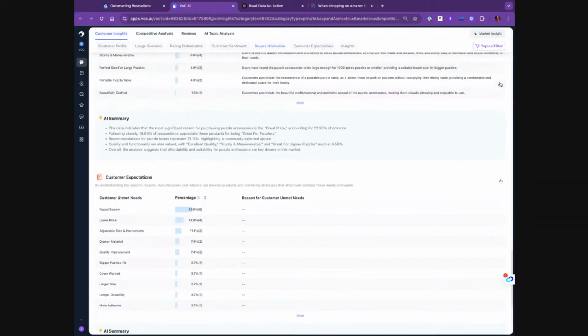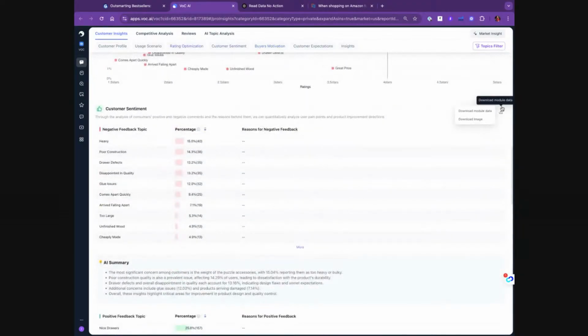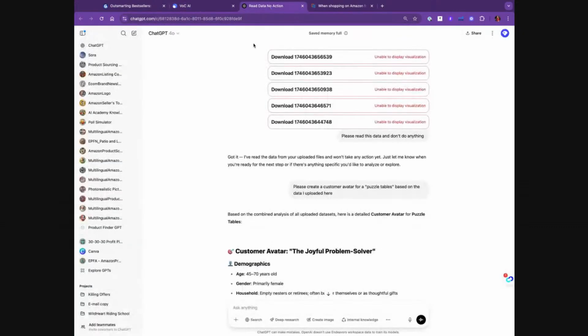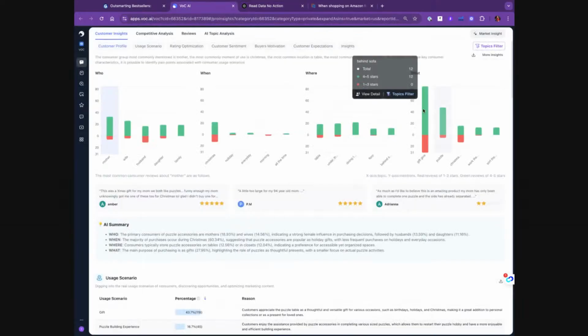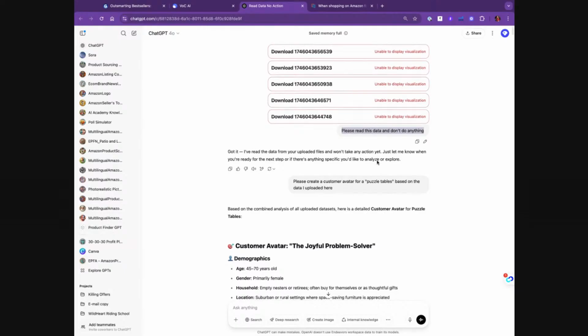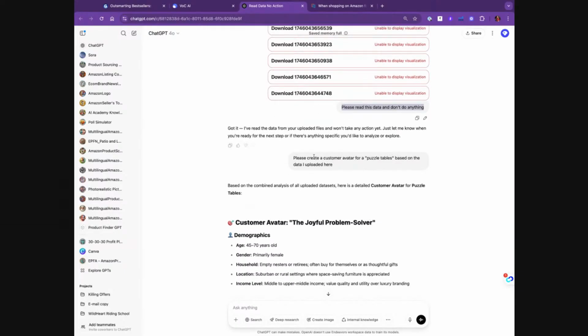So I can simply download all these insights together onto my computer. Then I'm going to ChatGPT. All this red that you see on the right side is there because when you upload it and come back to your chat, you can see it again, but this is data from this specific scraping. And now I'm just saying, please read this data, don't do anything. That's my primary goal. And after GPT read it, I said, please create a customer avatar for puzzle tables based on the data I uploaded here.